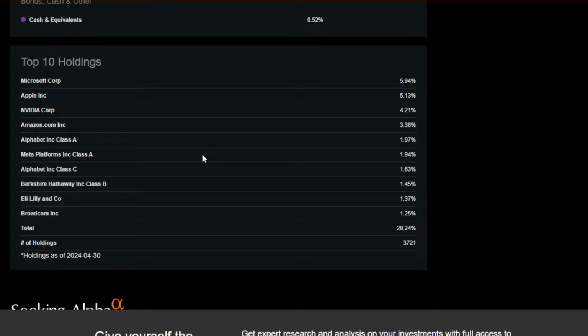Microsoft is almost 6% of this entire ETF as of right now. 5% is Apple, and Nvidia is 4%. So between Nvidia, Apple, and Microsoft, it makes up around 15% more or less of this entire ETF. So although this ETF is what I would consider extremely diversified, even over-diversified, with over 3,700 holdings within this fund, you are getting a little bit of exposure from everything.